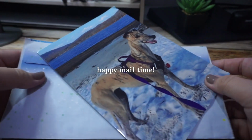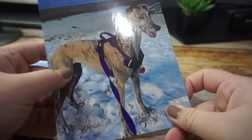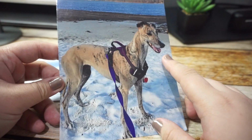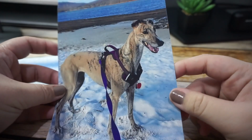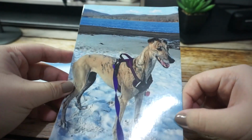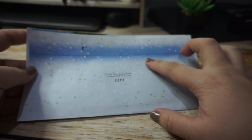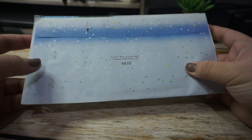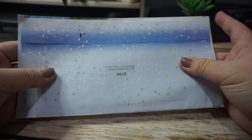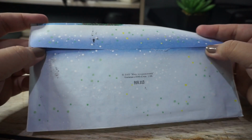Received some mail today, so let's open them. This is the postcard I got from Post Crossing. It's from Pennsylvania. This is her dog, and it's just a cute postcard. So yay! And then I got an envelope, a letter, or I don't know, but this is from Russia and I want to open it with you guys, so let's go!